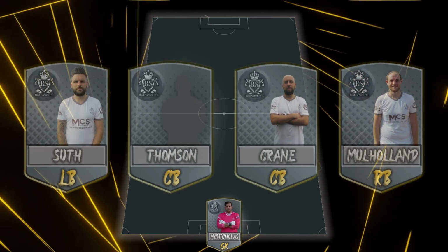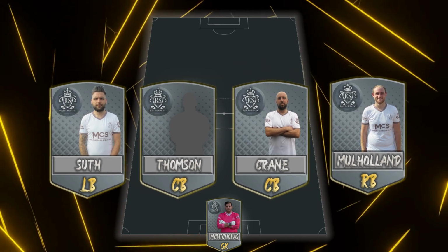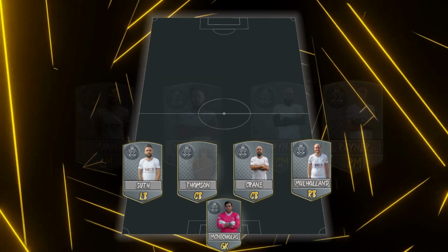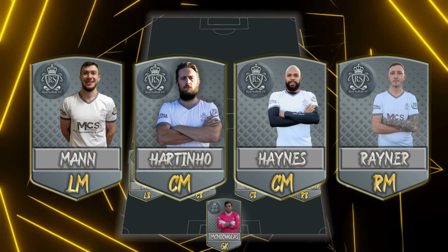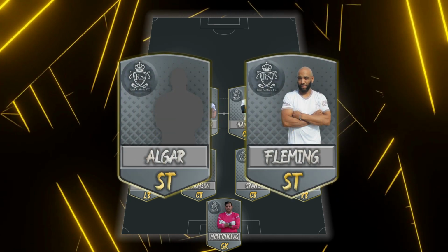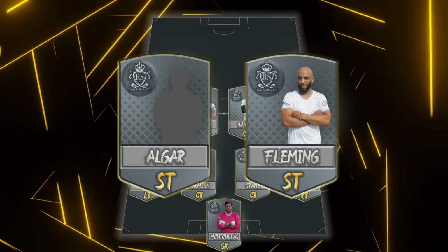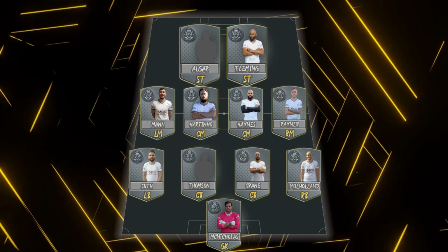In defence we've got Ryan Sutherland at left back, Carl Mulholland at right back, Thompson and Craney in central defence. In midfield we've got Mann at left mid, Mason Rayner at right mid, Ashley Hart and Haynes in the middle. And up top we've got Liam Algar and Curtis Fleming. And Real Suffolk are playing with a 4-4-2 formation today.